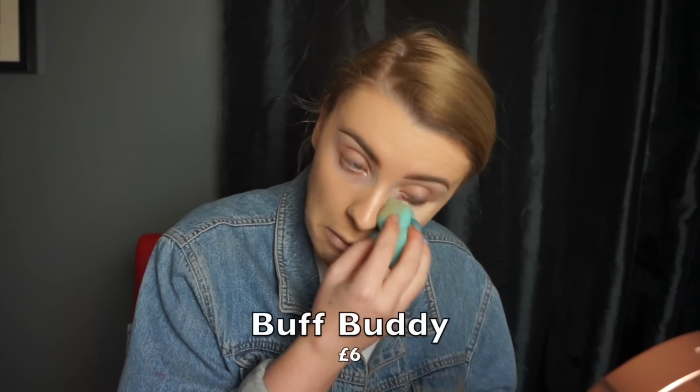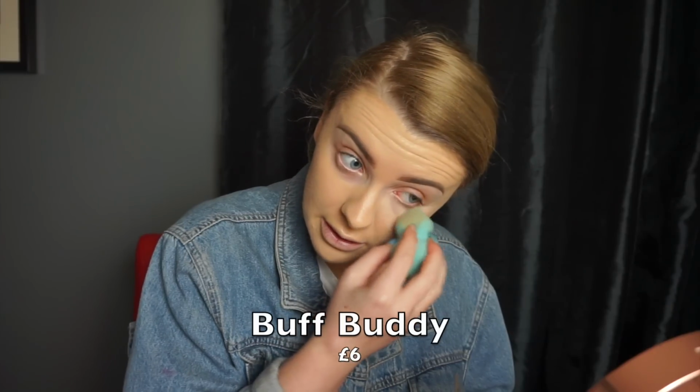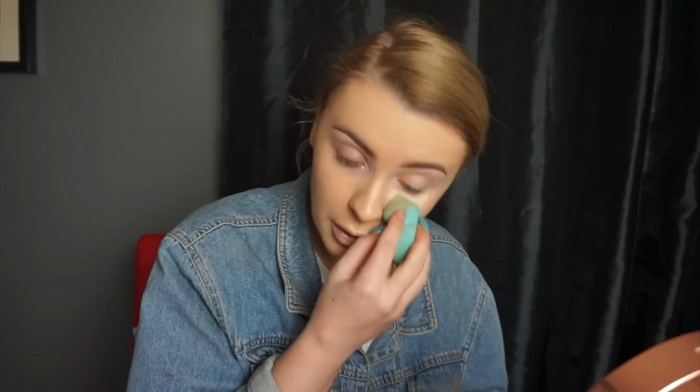So what I'm doing is, and I haven't used the beauty blender in ages, but this is my Buff Buddy beauty blender from the same Ardell collection, and I'm just going to bounce that concealer all underneath the eye and on the lid. This is absolutely perfect for all your cream products, so your cream bronzer, cream contour, cream blush, concealer, cream highlight, everything, you name it, this is perfect. I'm just going to bounce that in again underneath the eye.